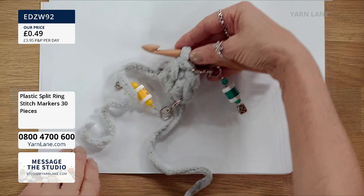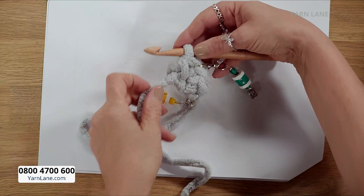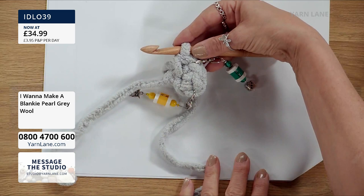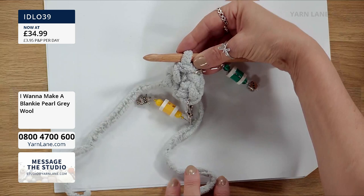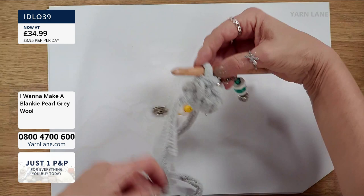So you're just working, increasing each time, and then your work gets bigger and bigger. So we're now going to do the next row. So we're going to go back that way. Now, you need to do a turning chain, which whenever you work in rows, you always do a turning chain. And depending what stitch you're using is how many you do. So we're doing the US single crochet, which is a UK double crochet, which is one of the smallest stitches. We only need to do one turning chain.